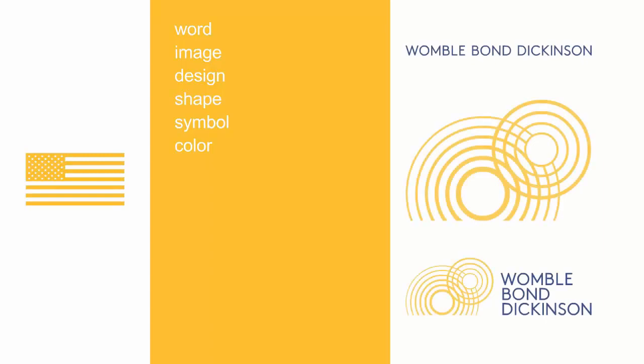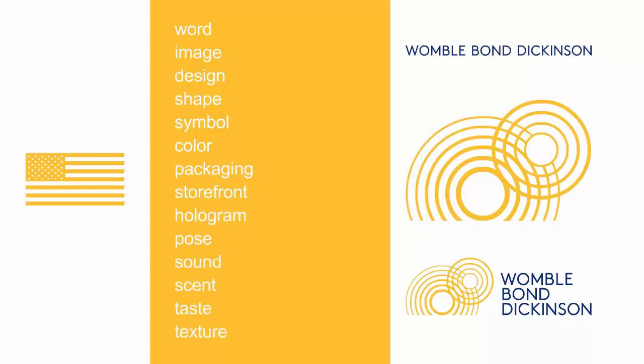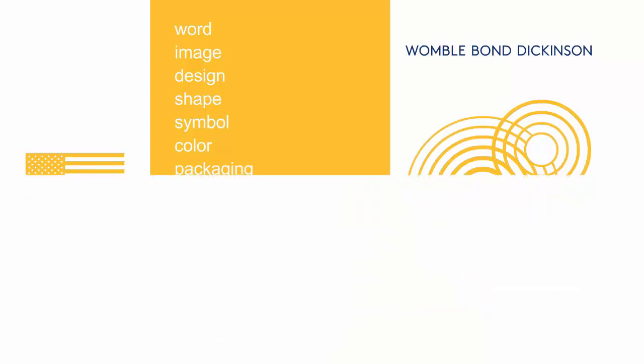Trademarks are traditionally thought of as words, or a combination of words, images, designs, shapes, symbols, and colors. However, they can also be three-dimensional designations, like unique product packaging or storefront designs, motion marks such as holograms and poses, and can also include non-visual trademarks like sounds, scents, tastes, and textures. Any of these are possible, as long as the consumer recognition with a product or service can be reasonably shown.